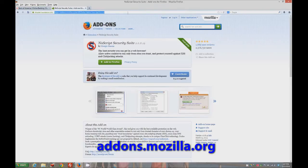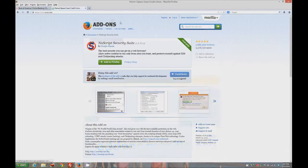NoScript, available for free from addons.mozilla.org. Check it out, download it, and try it out for yourself.